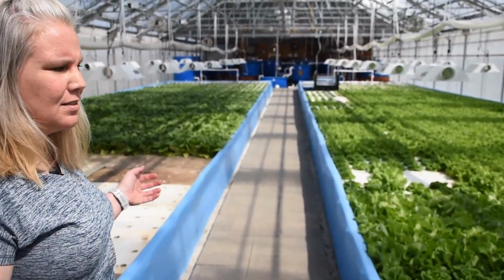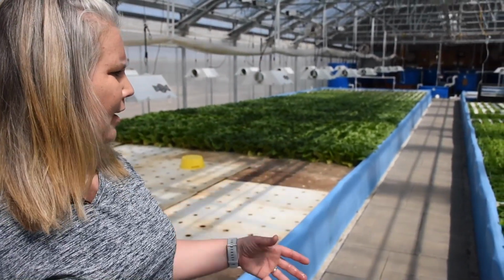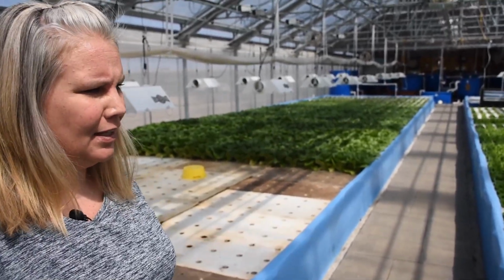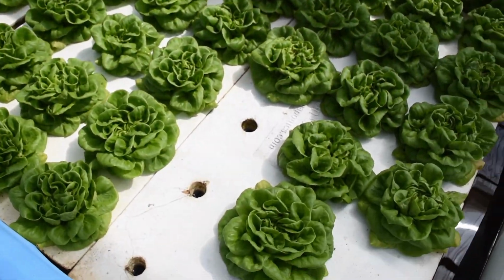The new seeds in the rafts are starting at the very end, and we push them forward as we add more rafts to the system. And then that allows the most mature plants to be here on the ends, and we harvest right here directly from the ends.